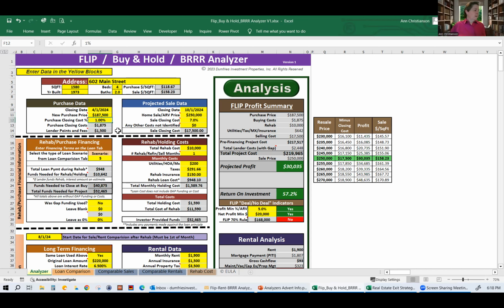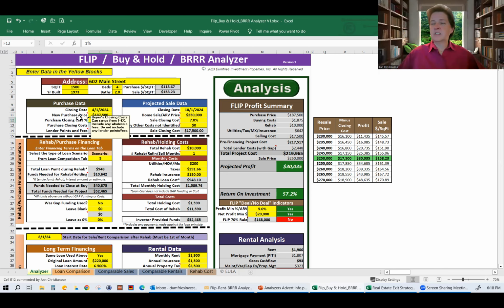This is where we're accounting for the closing costs. This right here tells you: if I put in the percentage, 1% is usually the standard rule of thumb. But as you get experience, and if you've got yourself a good title company and know what they're charging, then you can adjust these. If you're paying a wholesaler fee, so your closing costs are going to be more, then you might want to increase that percentage.